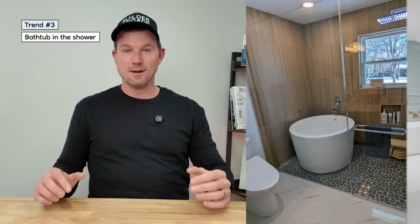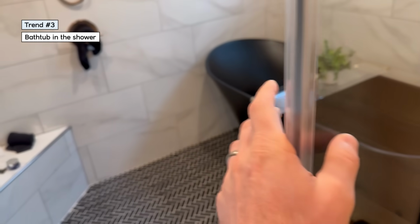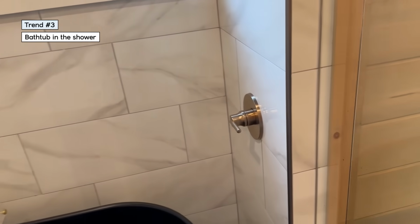Number 3 is a bathtub in the shower. So this is really common, having that bathtub in the shower. Even if the bathroom is a little bit small, I'm still seeing those bathtubs in the shower. I think they look great, but I understand why everyone's saying it's a bad idea and a trend that they don't really like. Probably because of the practicality and maintenance.